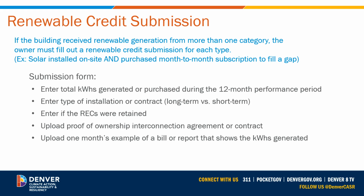the 12-month performance period. You will also need to submit 2 attachments, the proof of interconnection agreement or contract, and 1 month's example of a bill or report from that year that shows the kilowatt hours generated in that month. Owners should keep all 12 months of reports that show the monthly generation in their files in case we request it. Note that if your building received renewable energy from more than one source, you will need to fill out a form for each one.